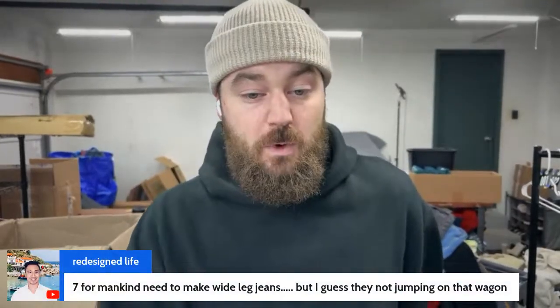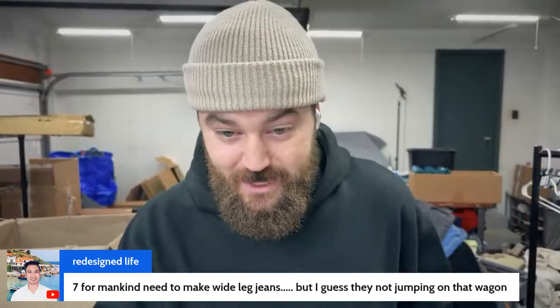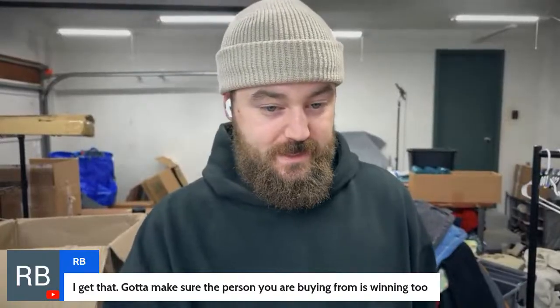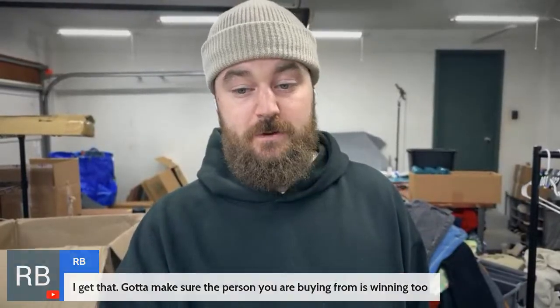7 for Mankind need to make wide leg jeans, but I guess they're not jumping on that wagon. Do they not make wide leg jeans? Is bootcut not wide enough? I get that. Got to make sure the person you're buying from is winning too. Exactly. If that person's winning, then I'm going to keep being the person that they want to sell to.